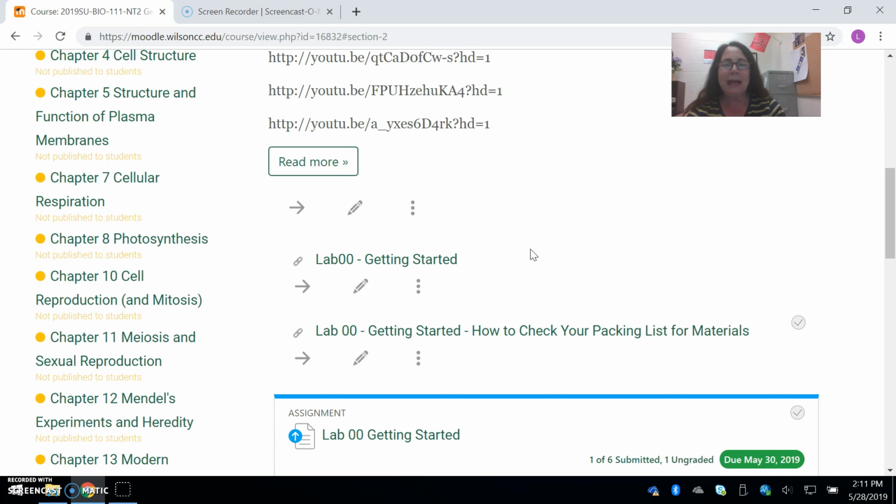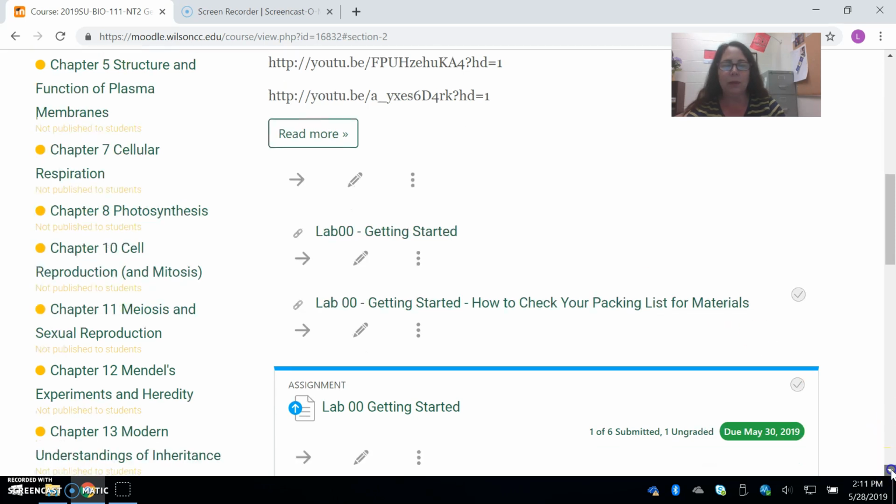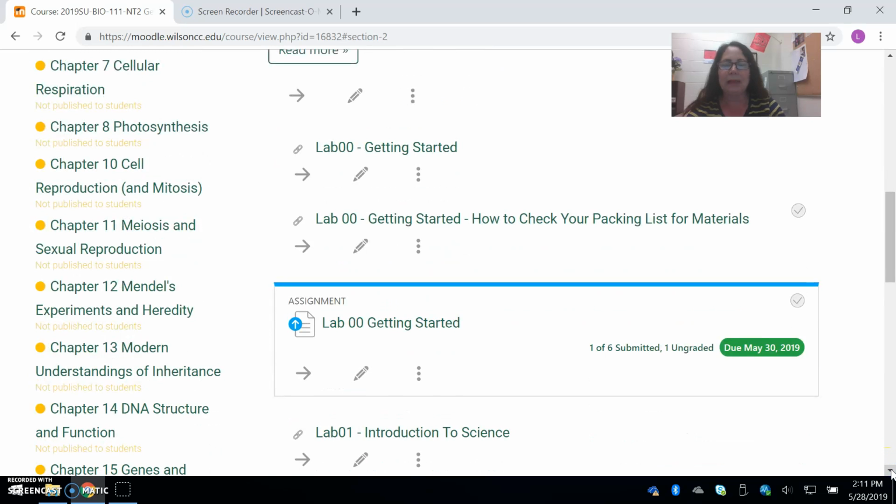It really just has a page that you have to sign where you agree to follow the lab safety rules, or the rules of the lab. I know you also have to sign the paper saying that you've checked your packing list. That's the main thing about the Getting Started lab: looking at your packing list and checking all the materials off.